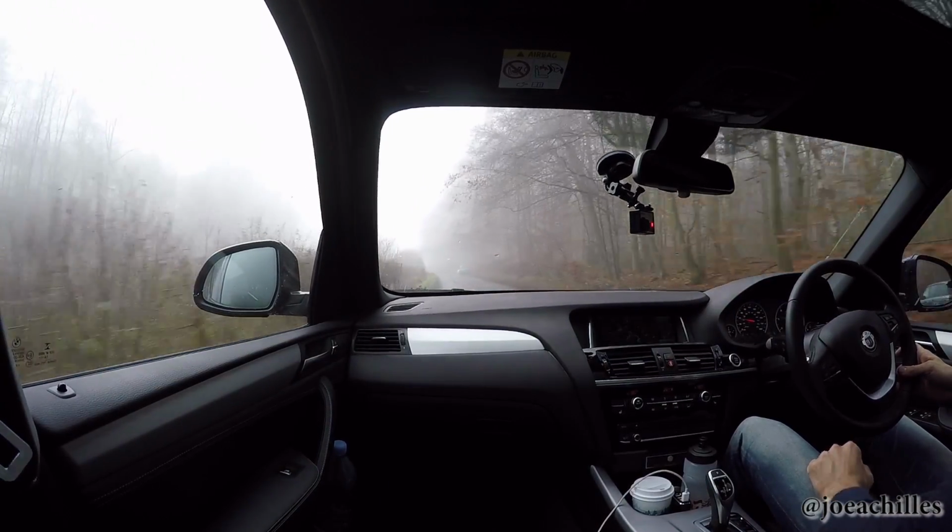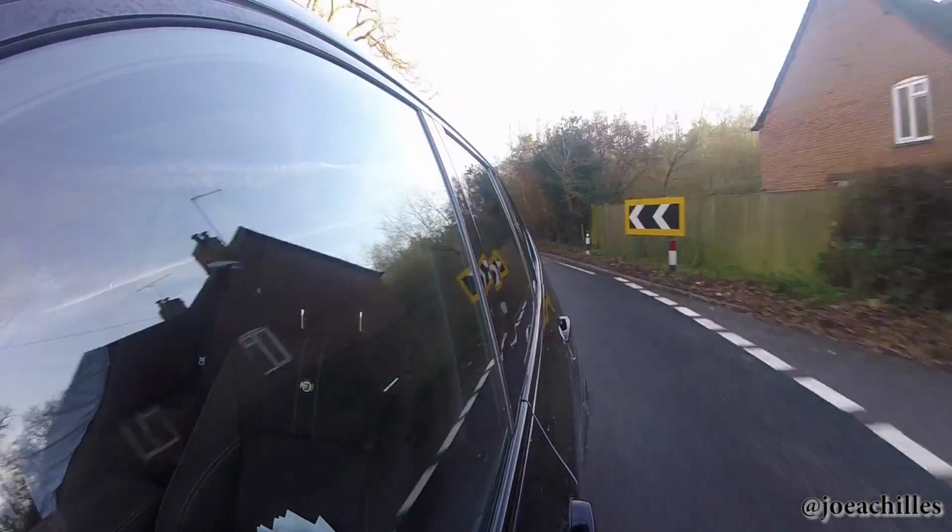Oh, an HK sound, which is fantastic. Of course, you can go crazy with options like you can on any car, but you've got to set yourself a price limit. I think 60 grand is a very, very good price point for this car to be at.